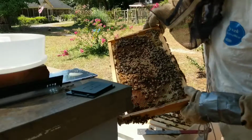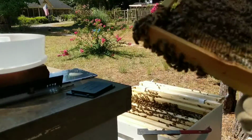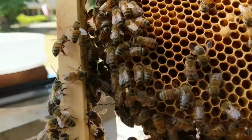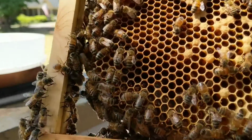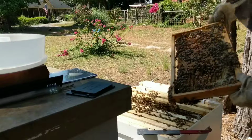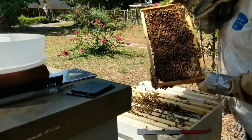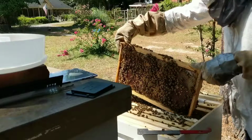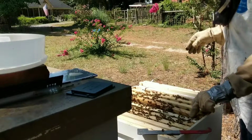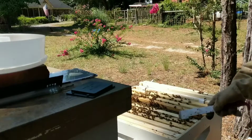I'm seeing uncapped larvae in here, lots of larvae. Well, not lots, but I don't know if you can see them right in that area on the corner there. And this might be another good frame to move up. Okay, those two look like they'll be good candidates to move into the second brood box that I'm putting on here. Come on, you guys.